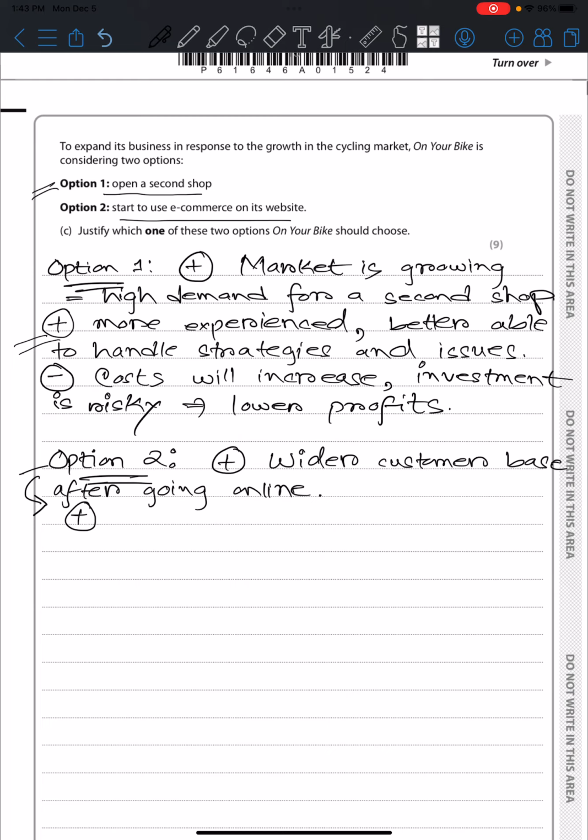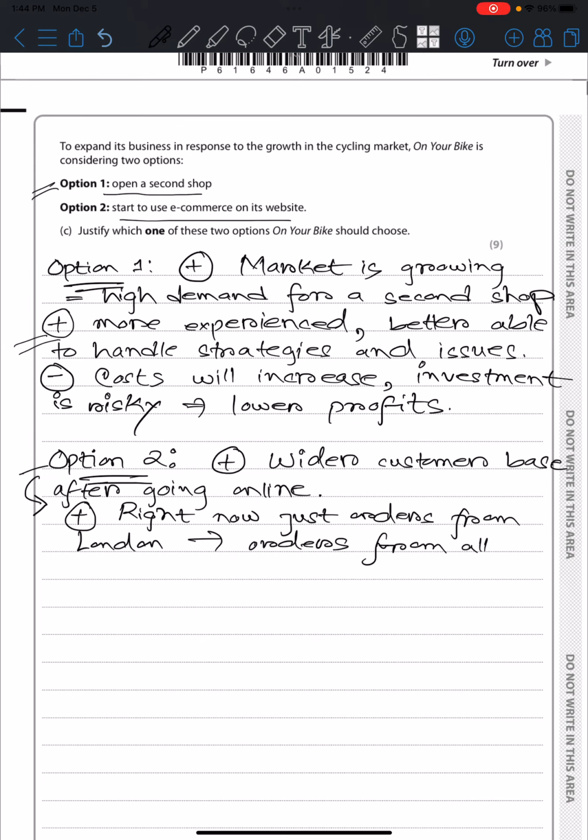Now we are going to build on that good point. How is it a good point? Analyze why this is a good point. So currently, like we said already, only people from London buy it. With e-commerce, people from all over the world can buy it. Business will increase, market share will increase, profits will increase, revenue will increase. Right now, just orders from London. However, from e-commerce, orders will come from all around. Higher revenue, higher profits.